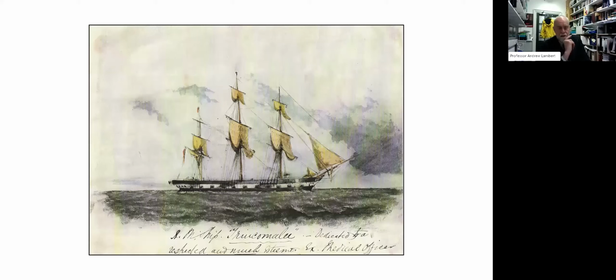One of the ironic results of all of this is that the British send a ship to patrol Cuban waters, ostensibly to look for slave-carrying vessels. This is the ship HMS Trincomalee, and if you live in the north of England, it's quite easy to go and visit the Trincomalee, which is preserved in Hartlepool, looking pretty much like this. The Trincomalee is sent not to look for slave ships because it's a relatively slow ship. It's sent to warn off the Americans. Its purpose is not anti-slavery.